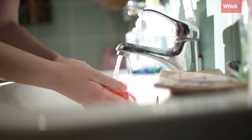It's obviously really important that we're all following the advice to wash our hands more regularly. But how do you follow that advice without ending up with really dry or irritated skin? There are ways of washing your hands and protecting your hands at the same time. And the most important thing to remember is that you want to use something which has as much moisture content as possible.